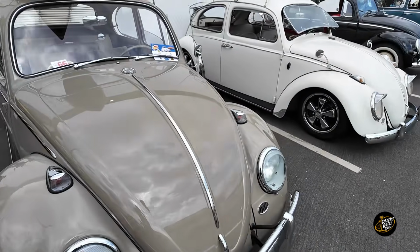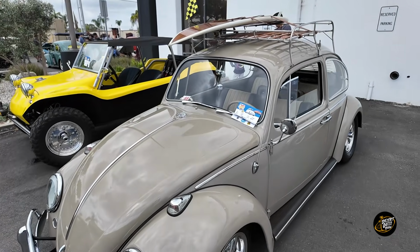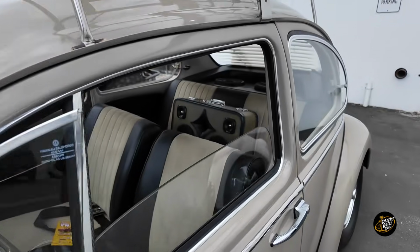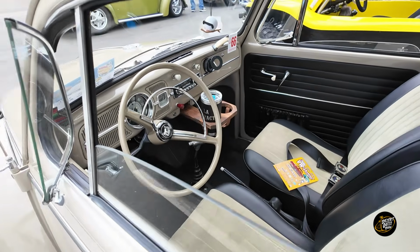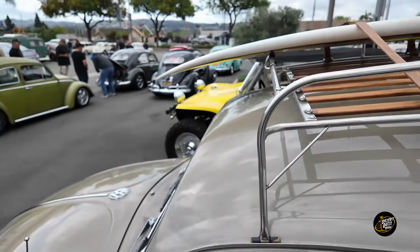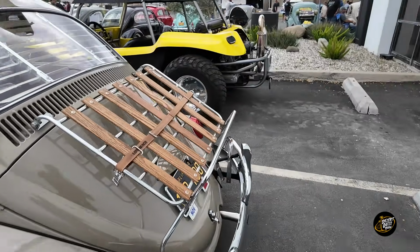I did get a table tent once that said 61. I don't have a 61, but the Tiki T was born in 1961, and so I have that in my bar. Another piece of luggage that was customized as a speaker. It's very nice. It's beautiful. So this one's got the roof rack, and then it's got a rack on the back also. It's a luggage rack on the back.